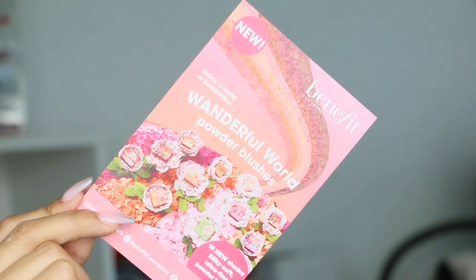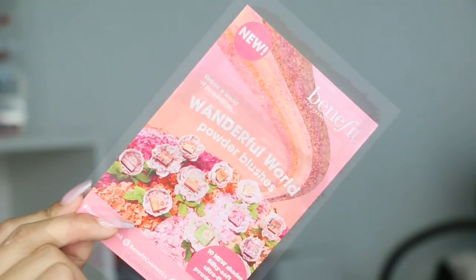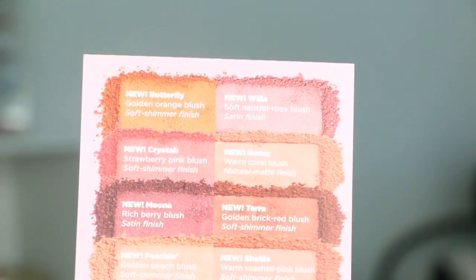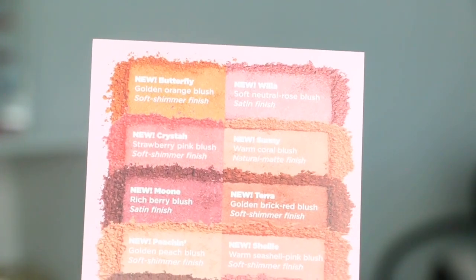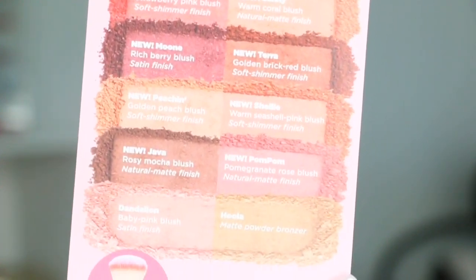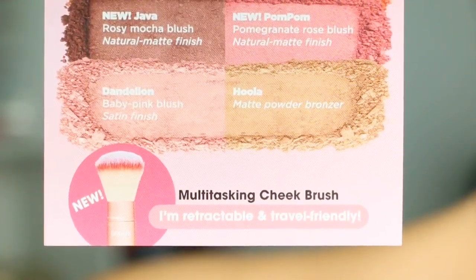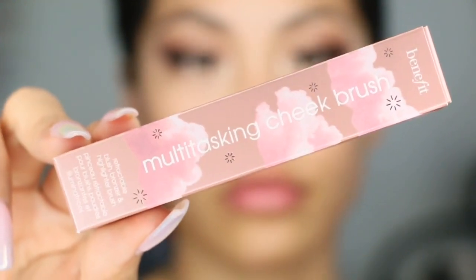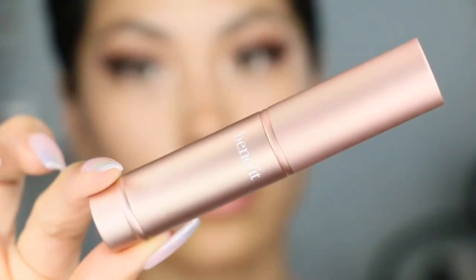I'm super excited in today's video because I am sharing with you guys the Benefit Cosmetics Wonderful World Powder Blushes, 10 new shades they just came out with, and I get to try it out for you guys, including the Multitasking Cheek Brush. And I'm also going to be using this cheek brush in today's video. So let's go ahead and talk about it.